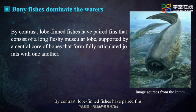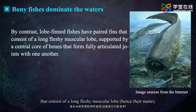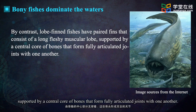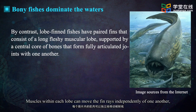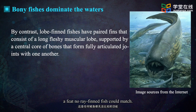By contrast, lobe-finned fishes have paired fins that consist of a long, fleshy muscular lobe, supported by a central core of bones that form fully articulated joints with one another. There are bony rays only at the tips of each lobed fin. Muscles within each lobe can move the fin rays independently of one another, a feat no ray-finned fish could match.